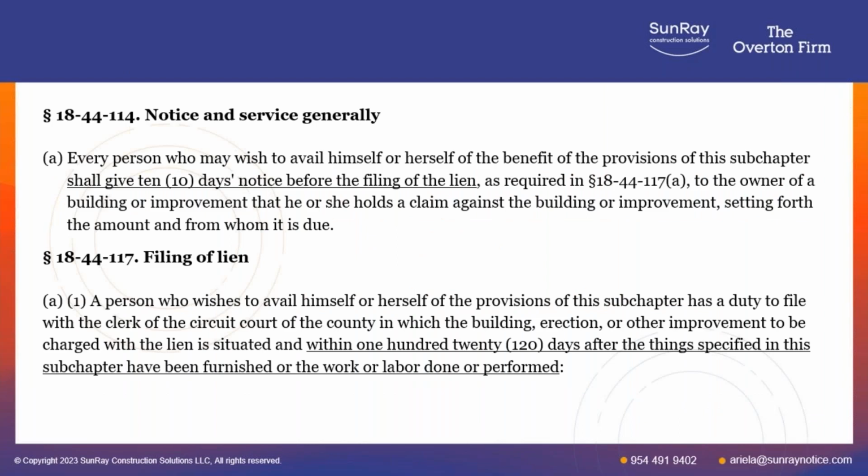Okay, so the lien law in Arkansas is found at 18-44-101, and then it goes from there. I think it goes to 132 or 138. So we're going to hit the notice provisions, which start with 18-44-114. So here's the 10. Every person who wishes to avail himself or herself of the benefit of the provisions of this subchapter shall give 10 days notice before the filing of a lien to the owner of the building or the improvement that she holds a claim against, setting forth the amount and from whom it's due.